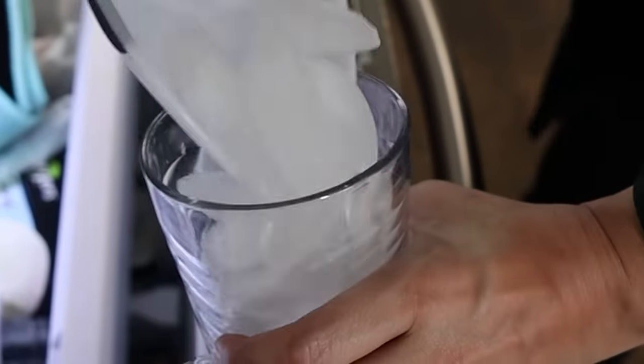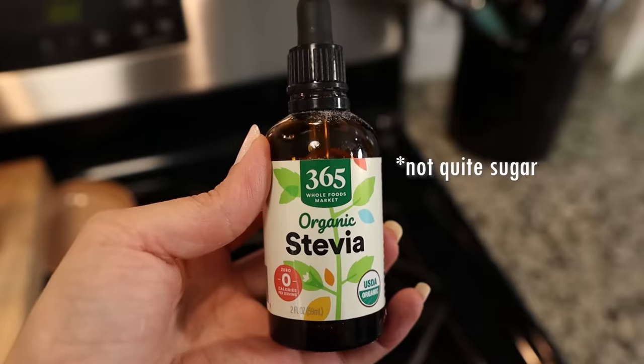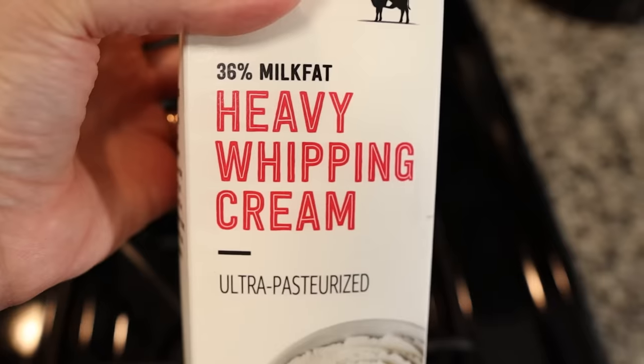What I like about this recipe is that the ingredients are fairly simple and you don't need to buy anything crazy. He uses espresso, sugar, vanilla, and heavy whipping cream. Obviously we can't use sugar, so we're gonna be using stevia for this recipe.